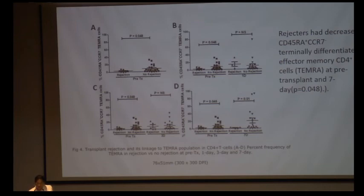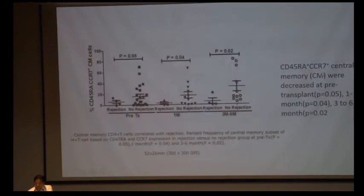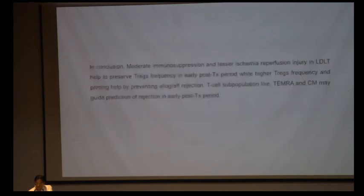So when we compare them with the rejectors and non-rejectors, they are more in rejectors. Okay. Then coming to central memory cells, they were decreased at pre-transplant, 1 month and 3 to 6 months as well. So again, comparing rejection versus non-rejection as well.